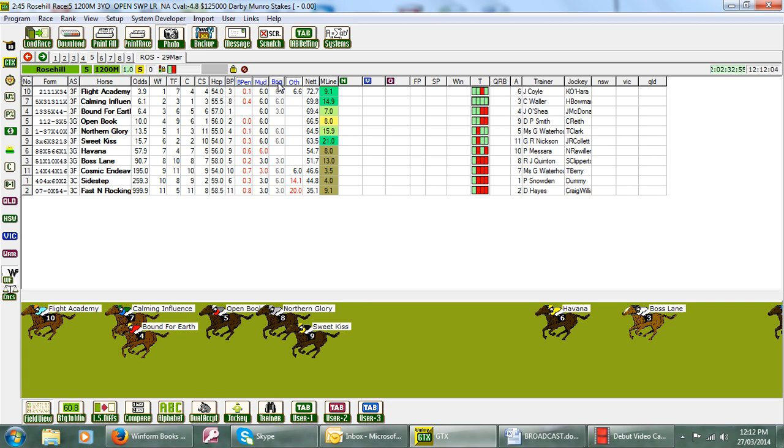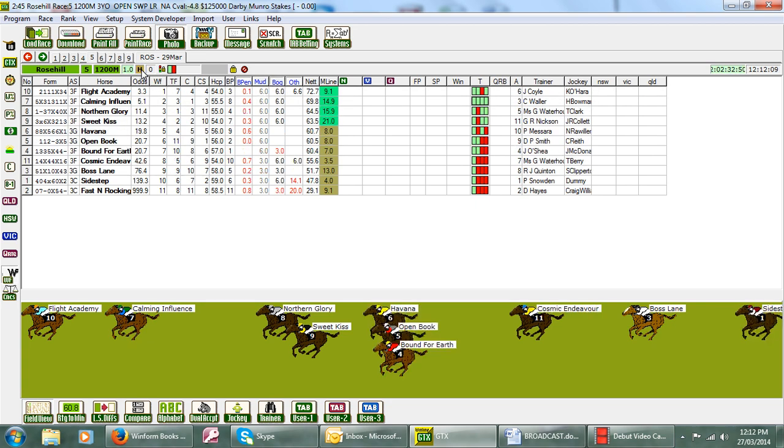Now, if the track were to be downgraded to heavy, look what happens. I press this button here, and it changes to heavy. What's happened here, the mud button has gone off, and it's now changed these horses to a heavy track rating. Now, the interesting thing here is that you don't have the same accomplishment, if you like. So we now see Flight Academy has a slightly better rating than it had before, has a $3.30 chance. Calming Influence has a $5.10 chance.